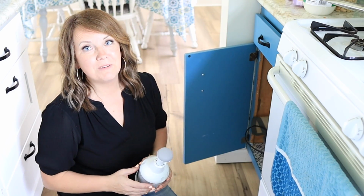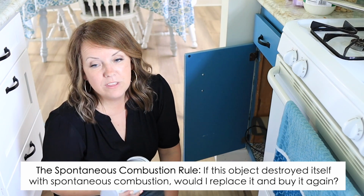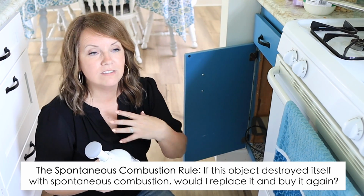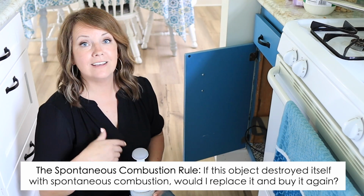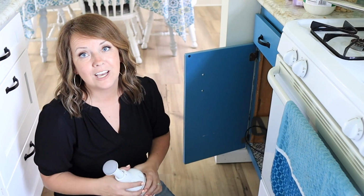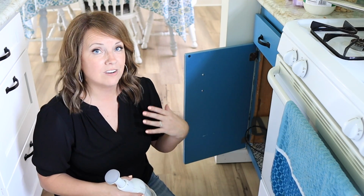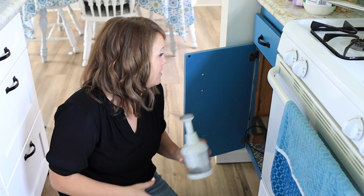One last rule that the minimalists use is the spontaneous combustion rule. And so what they'll ask you is if this item spontaneously combusted, it just disappeared off the face of the earth, how would you feel? If you would feel a sense of relief and, oh good, now I don't have to make a decision about that anymore, that's a pretty clear sign that it's time to let that item go. So today we give you permission to let go of items that are not serving you, they're not adding value, or you just don't like or enjoy using anymore.